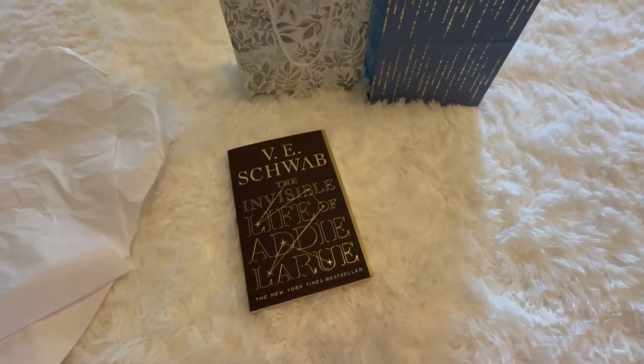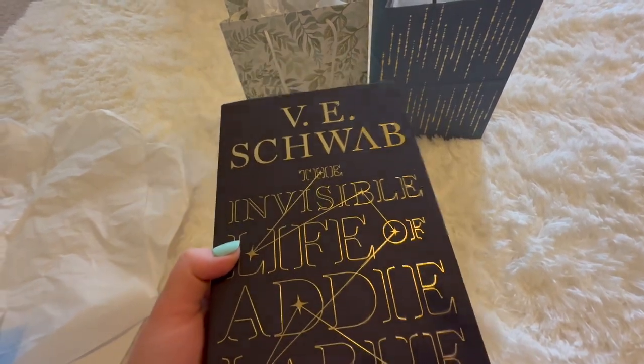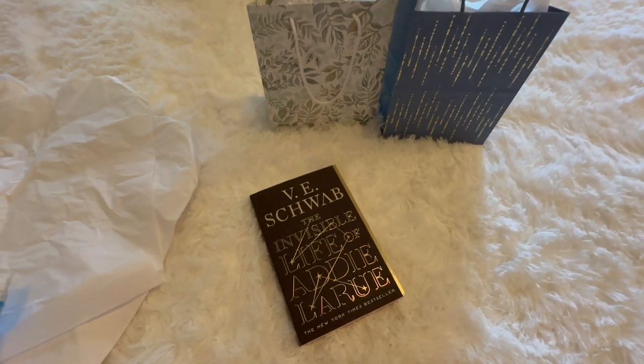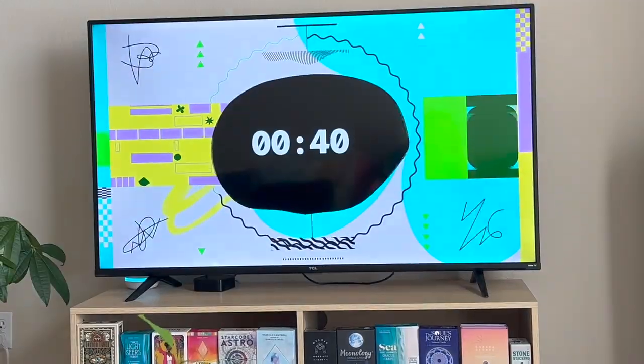The Invisible Life of Addie LaRue. This cover is gorgeous. Oh my gosh, I might have to get this. That's so cool. Okay, so that'll be her first book in her TBR jar. And then we'll see what else they find at the bookstore.